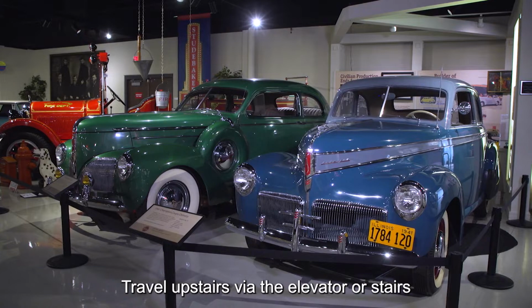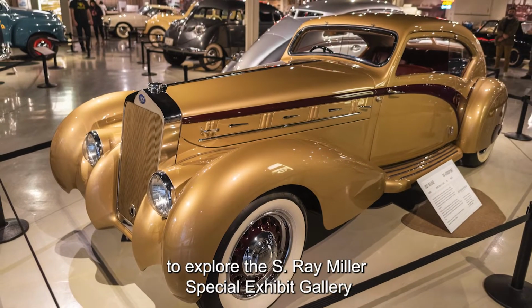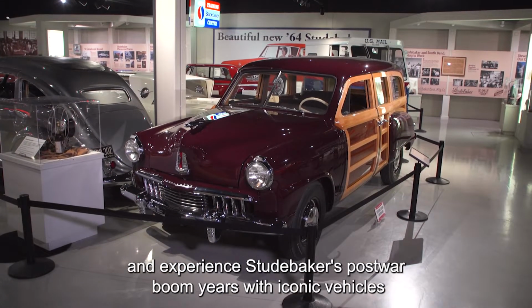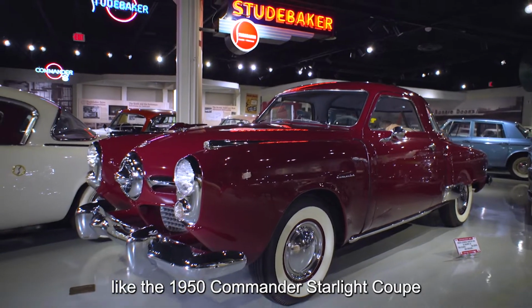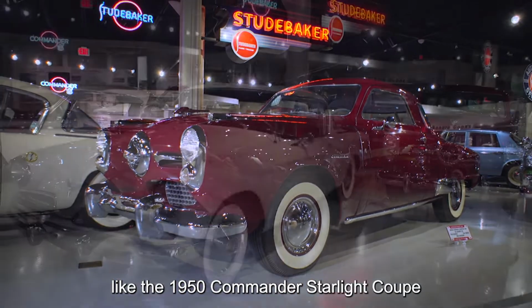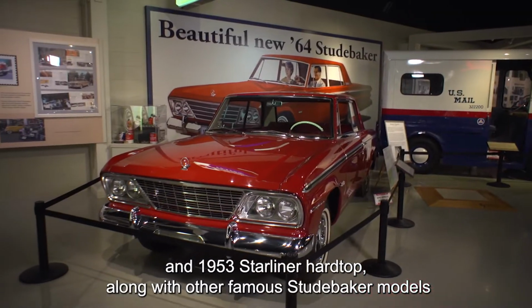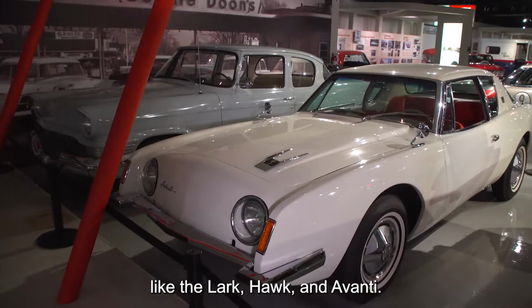Travel upstairs via the elevator or stairs to explore the S. Ray Miller Special Exhibit Gallery and experience Studebaker's post-war boom years with iconic vehicles like the 1950 Commander Starlight Coupe and 1953 Starliner hardtop, along with other famous Studebaker models like the Lark, Hawk, and Avanti.